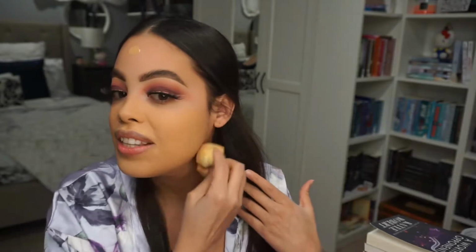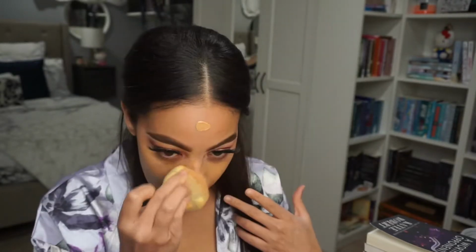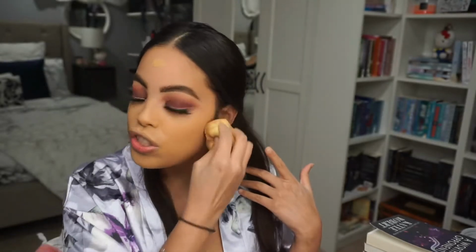Oh, I did not want to take this with me to New Orleans, but it might just make it into my bag. Oh my god, I wish I could do a wear test so I can see before I pack this up. But I really like it. That coverage is so good. I guess it's coming with me.